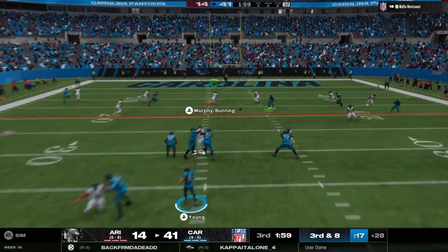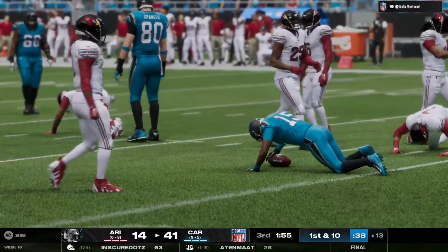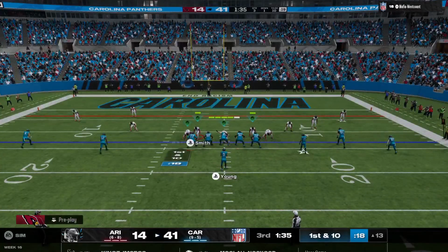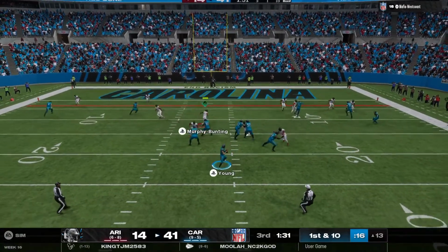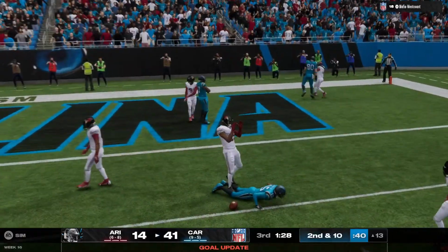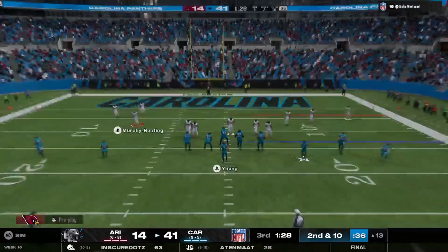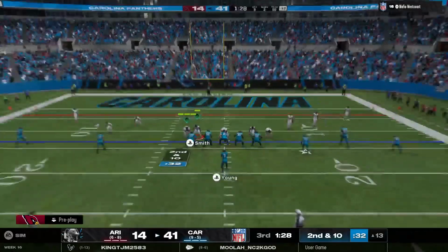To throw is Young. He'll look middle, and he's got his man complete. Space getting tight here, down to the 13-yard line. They work 1st and 10. To throw is Young. And he can't hang on through the contact. It's incomplete. What a good job defensively to meet him just as the ball was arriving. And it'll be 2nd down.